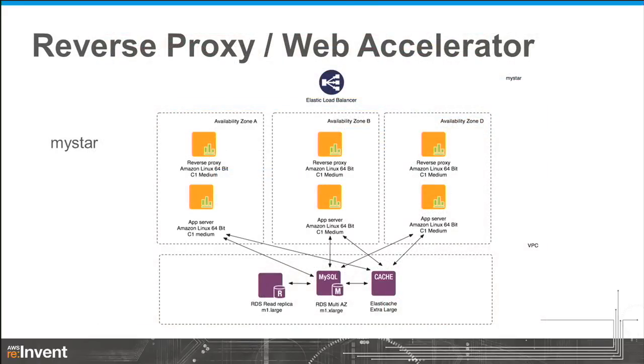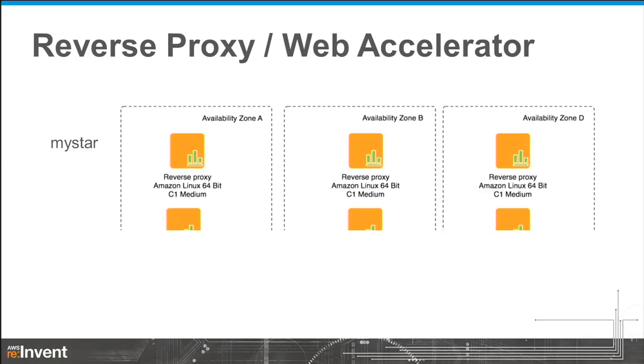So this is the MyStar architecture overall, and what we have here is a load balancer with reverse proxies across availability zones and app servers talking to a database, and there's caching at all these different tiers. In this case, these reverse proxies are Nginx servers, and they're talking to the app server, caching the results, and they're able to serve those very quickly.